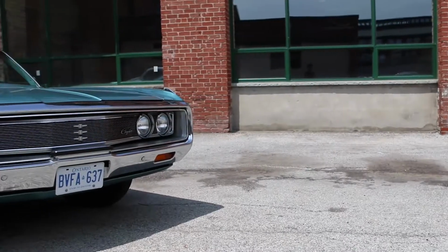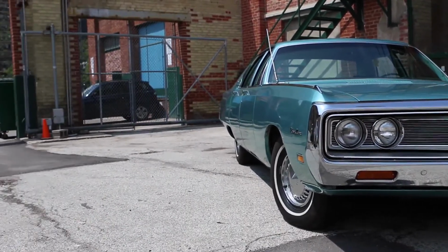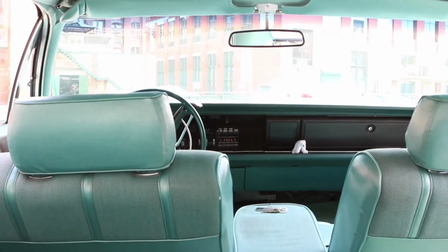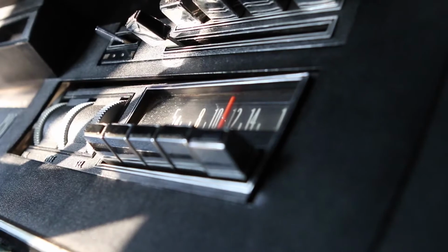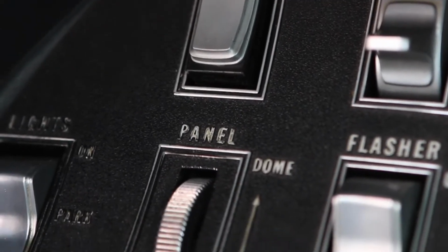My favorite part about the car is probably just how much of a time warp it is. It really does kind of take you back to a different time. It's got an AM radio, which for some reason is stuck on one classic rock channel. I can't move it, it's stuck. And it just plays classic rock all the time, and that's kind of the frame of mind you want to be in.